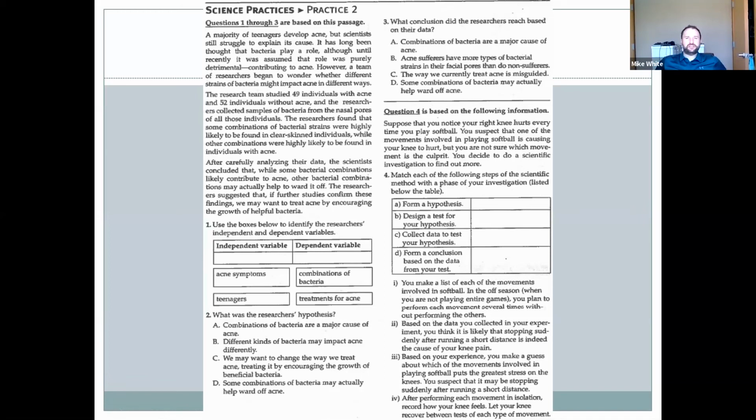You make a list of each of the movements involved in softball. In the off season, when you are not playing an entire game, you plan to perform each movement several times without performing the other. You're going to do all of these different movements in isolation from one another. See which one aggravates your knee. That's the test. So B is number 2.